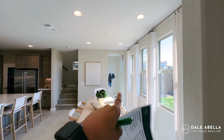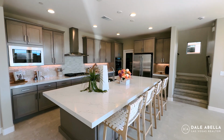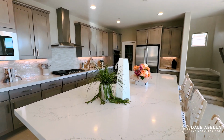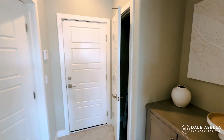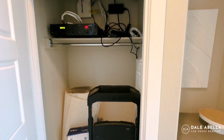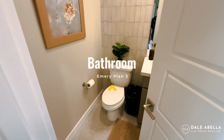Okay, so nice. You have this little office space right there. Yeah, the colors are nice. Definitely warm and welcoming. So that's going to be the door to the 3-car garage, but that is the sales office. Okay. You're going to have your coat closet right here. And this is going to be your guest powder room.